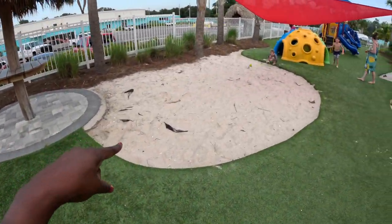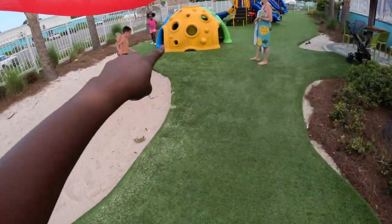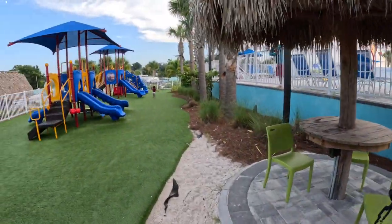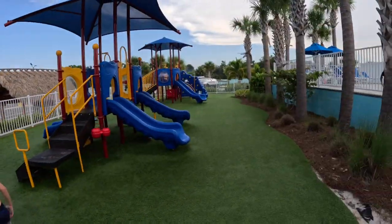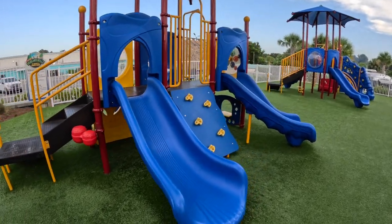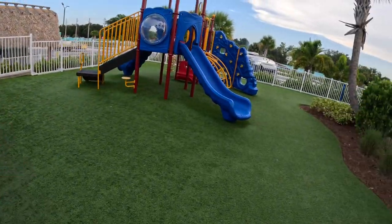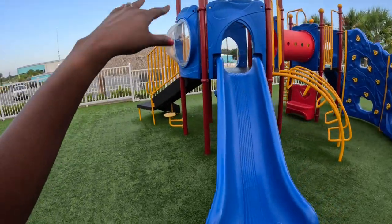This is a little sand pit. And there's normally chairs over there, but I think all the kids put them in that thing. And then there's a seating area over here, and I have the stroller sitting there. And Mia's gone. But you can climb this thing, which is cool. And you have a little smaller tykes area. So it has smaller slides. So this is meant for your toddlers, maybe up to four. And then you have your bigger side, which has the bigger slides, tunnels, climbing.